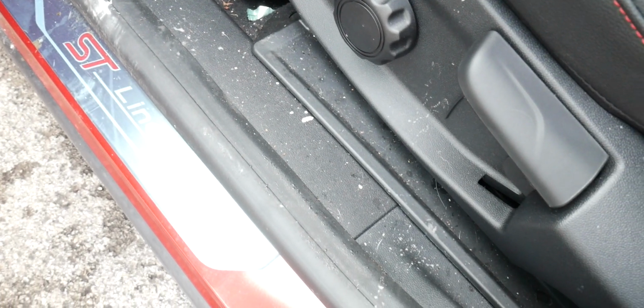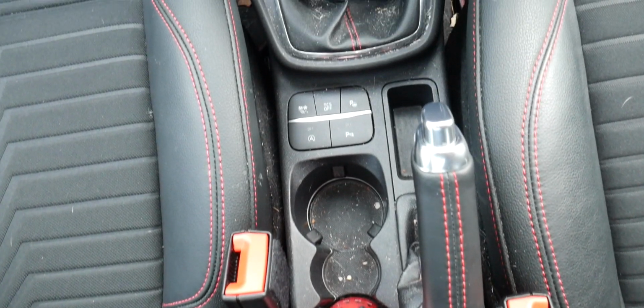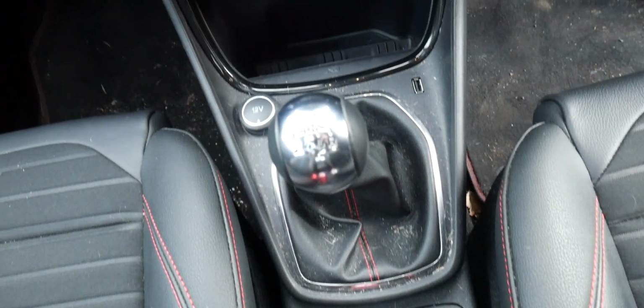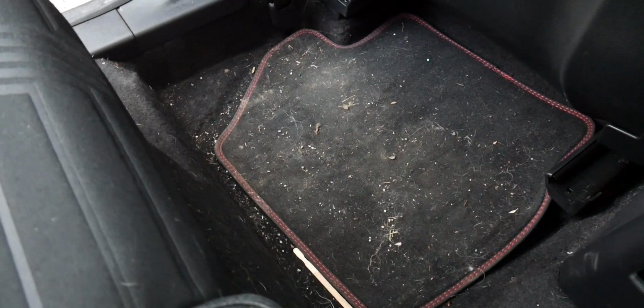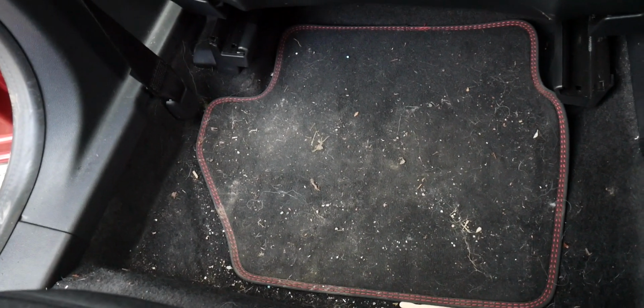So the main reason the car was brought in for a detail was for a full decon and get some protection on the paintwork, but also to give the interior a really good clean down. As I say, they've got 4 dogs, and they say the dogs don't go in here, but they have been in once or twice. They use a different vehicle usually, but that would explain some of the dog hair that I was finding in here.